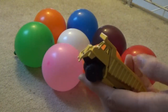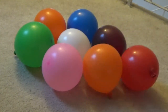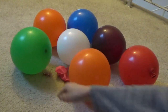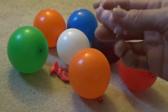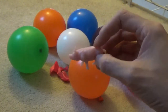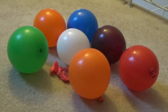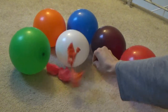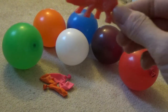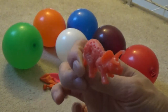The yellow balloon has a yellow dump truck. The pink balloon has a pink pig. Oink, oink, oink. An orange balloon has an orange dinosaur. Rawr, rawr.